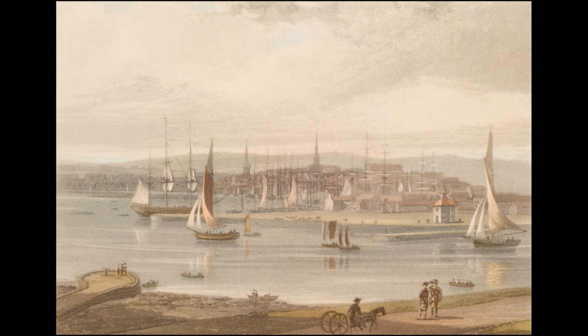Bright white sails billow in the wind and are reflected in the water below them. Imagine the sound those sails would make in the breeze. What other sounds might you hear? Perhaps the sound of the water against the prow of the ships, or the far-off cries of seagulls, or perhaps people shouting to one another from their vessels.